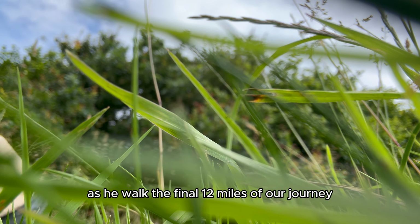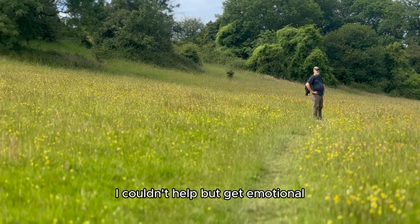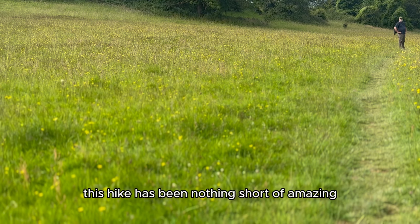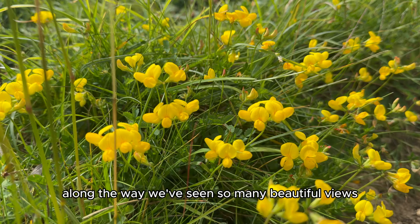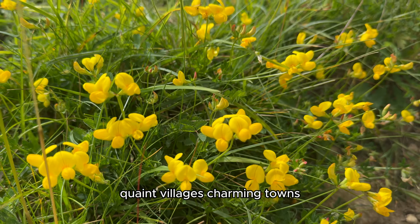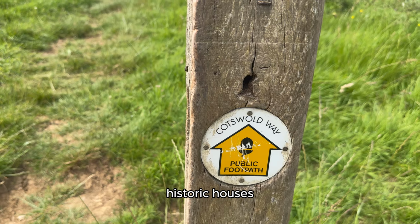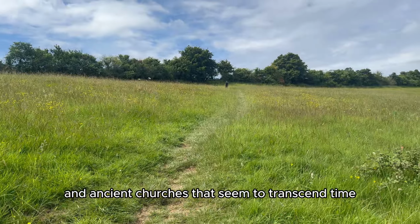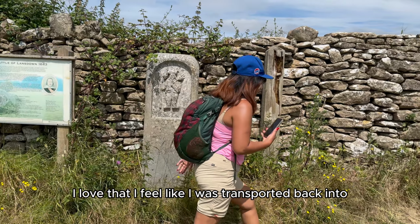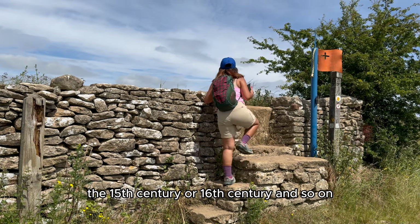As we walked the final 12 miles of our journey, I couldn't help but get emotional. This hike has been nothing short of amazing. Along the way, we've seen so many beautiful views, quaint villages, charming towns, historic houses, and ancient churches that seem to transcend time. I love that I feel like I was transported back into the 15th century or 16th century and so on.